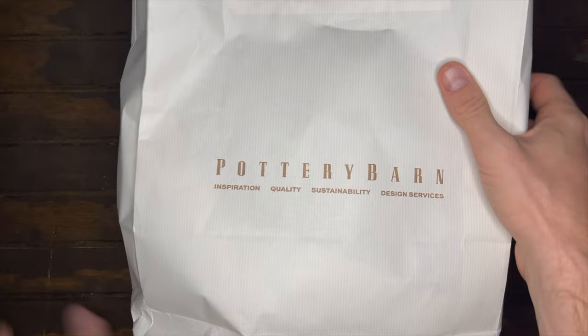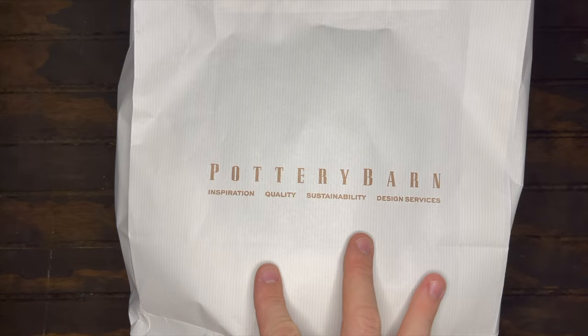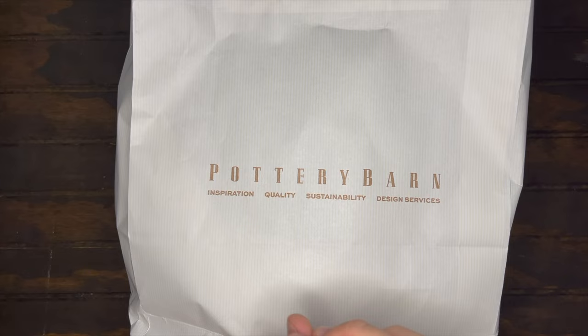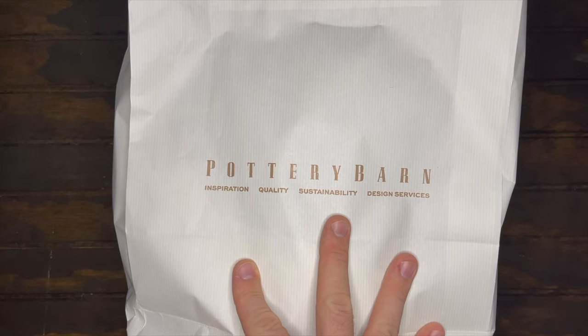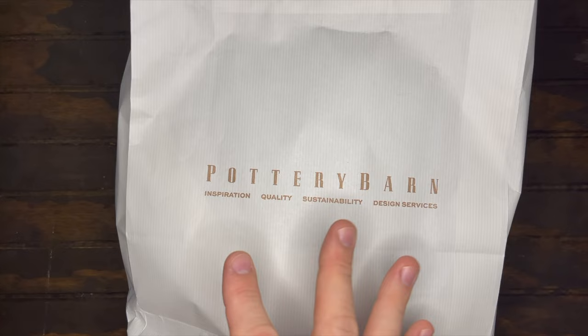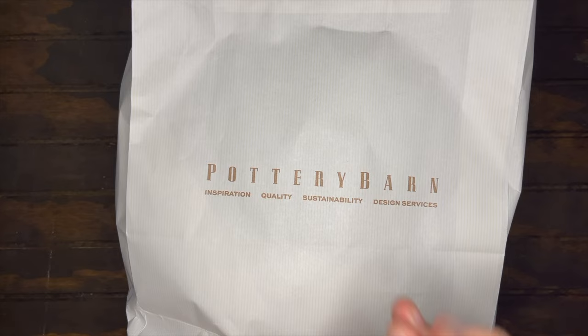Okay, you guys, when I say this was the last Pottery Barn on Earth, maybe not Earth, but definitely in the United States. Someone can fact check me, but this was the last Pottery Barn within 200 miles of many different locations that I checked around the country that had these two items. I think I got the last ones from the last Pottery Barn on Earth.